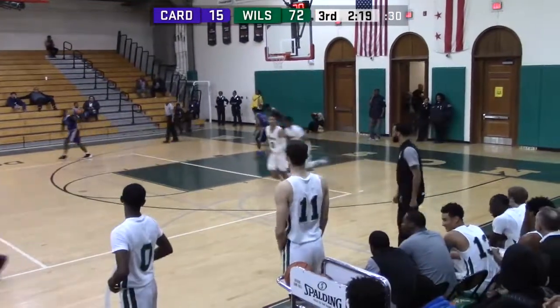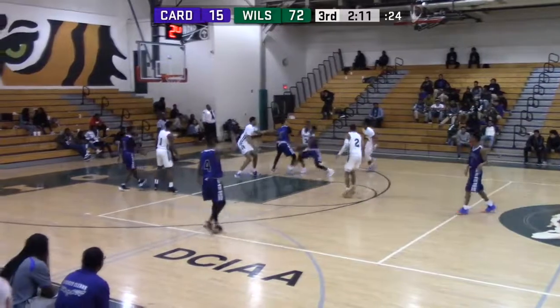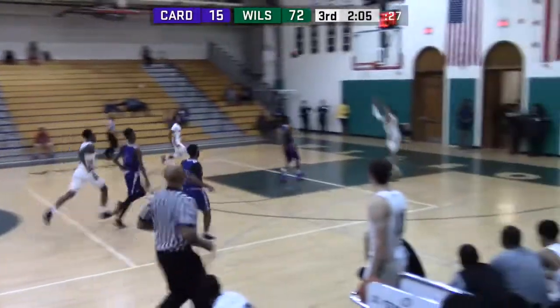And a nice finish with the right on the left side by Chase Cook. Nice fundamental player. Only a sophomore. He'll be good in a couple years. Wilson looking good today and for the future. Dominguez Stevens, just a sophomore, future star.